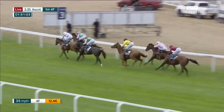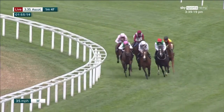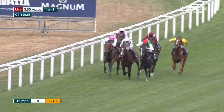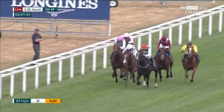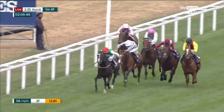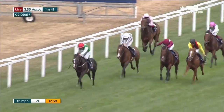Pyledriver a length behind those in third. Torquator Tasso is moving into fourth. Emily Upjohn is next. Mishriff is closing on those. The red cap on the right. Pyledriver comes up on the outside to take it up. The longest priced runner has taken the lead. Broom in second. Mishriff is out after them in third. Torquator Tasso is behind those.